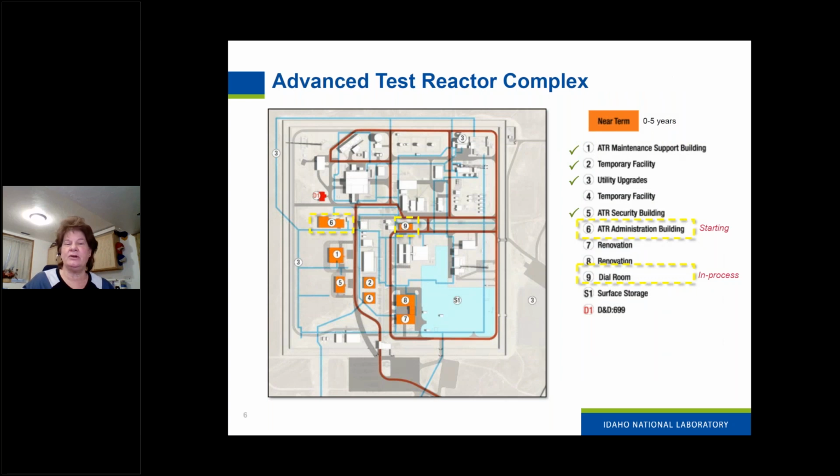And this will show you where these new facilities are proposed to be located. So if you're familiar with the Advanced Test Reactor Complex, you can see the ones I've highlighted with the yellow dashed lines are their proposed locations. So the ATR administrative building, you can see over here, and I get my directions messed up at ATR all the time, so this would be to the south. And then there's a dial room, and you can see it likely will be a prefabricated hut that we will start moving equipment into. And next slide.